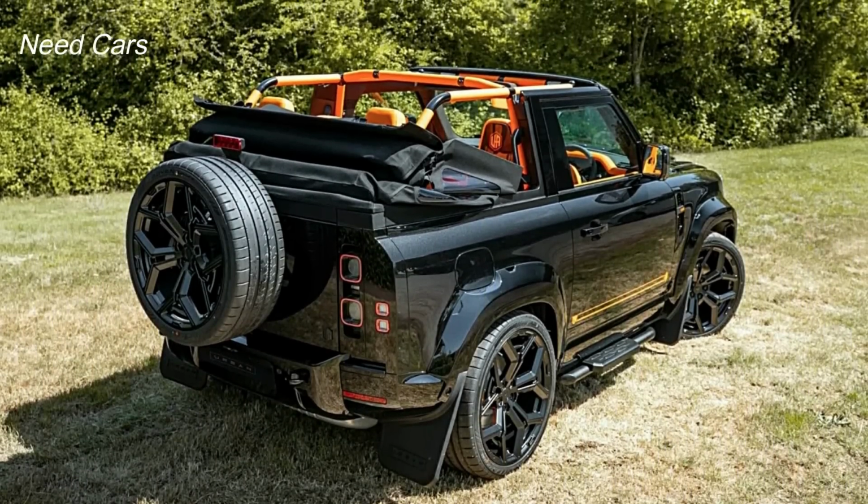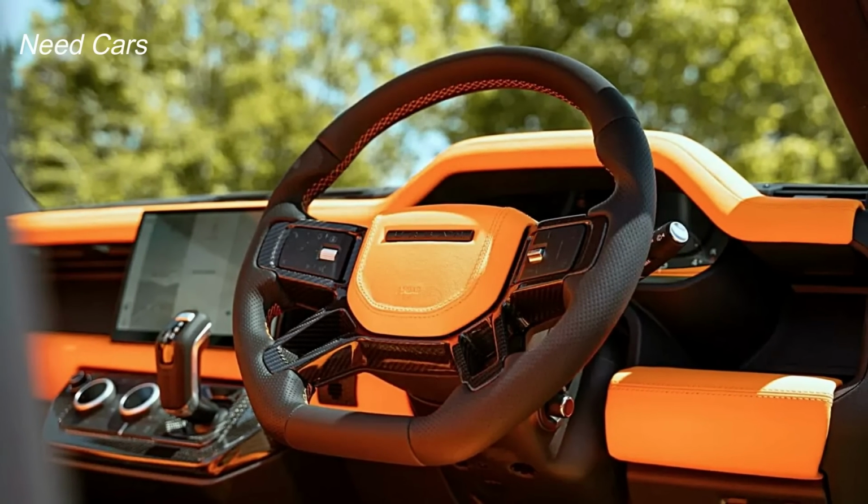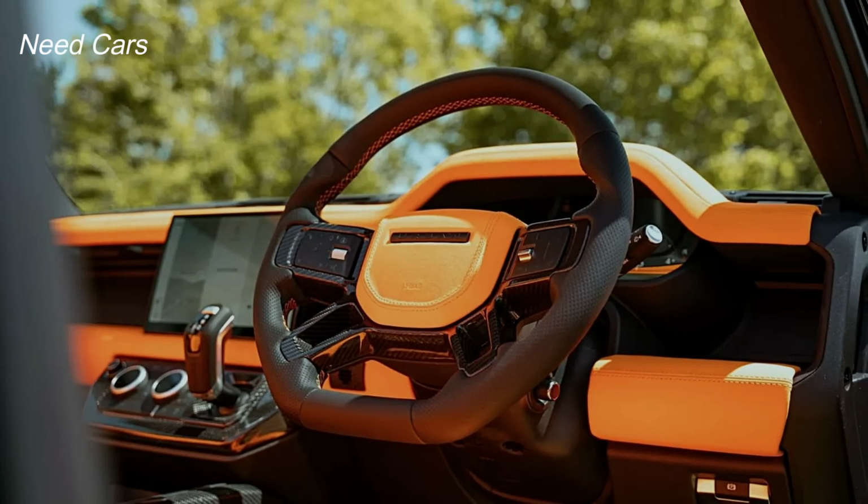The result is both bold and divisive. Some will love the loud leather and over-the-top styling. Others might prefer the Defender's utilitarian roots. But one thing's certain, this Defender commands attention.